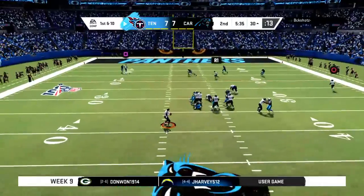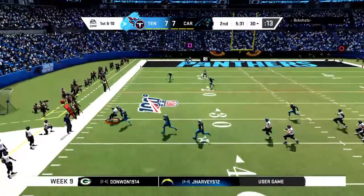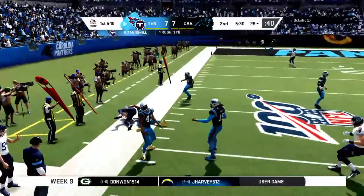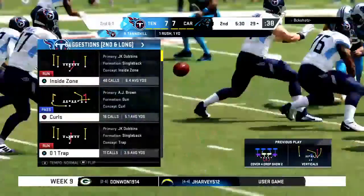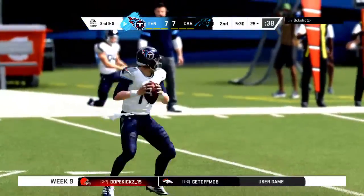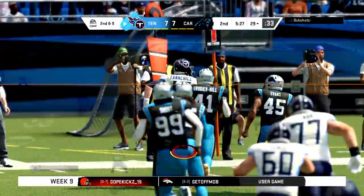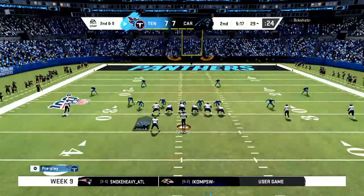A shotgun snap for Tannehill. Steps away to his left. And he's going to keep it here. He'll get just a yard on the scramble. It's 2nd down. Yeah, not much there that time. And I think we were both wondering once he got out of the box whether he'd just throw the ball away, and he winds up only picking up a yard or two.